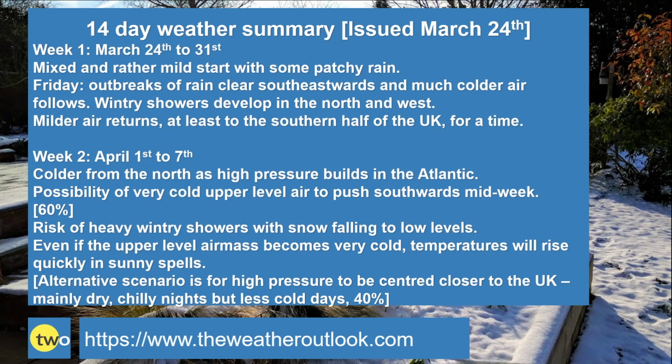The alternative scenario is for high pressure to become centred closer to the UK. I'd give that about 40% currently. If that's the outcome, the days won't be as cold. In fact, it could feel quite pleasant during sunny periods, but the nights would still be chilly with the risk of frost, and it would more likely be dry with fewer showers.